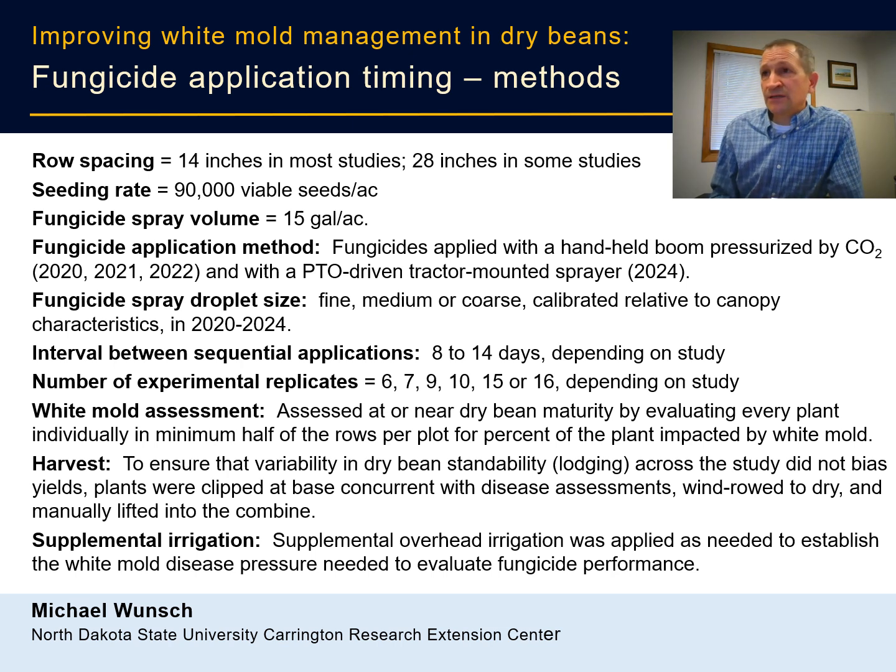The interval between sequential applications, when we did 2 sequential applications, was 8 to 14 days, depending on the study. Number of experimental replicates was 6, 7, 9, 10, 15, or 16, depending on the study. Typically we always do this research with 8 or more experimental replicates because white mold disease pressure tends to differ across the footprint of a study. And the more experimental replicates you do, the more you even out those differences. The more you increase the odds that every treatment will be exposed the same number of times to areas of high disease pressure versus low disease pressure.